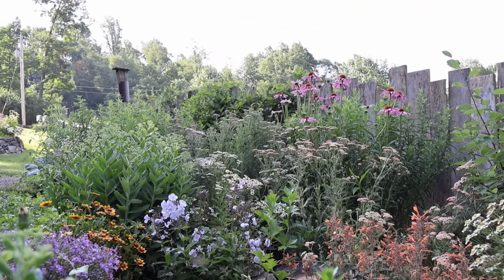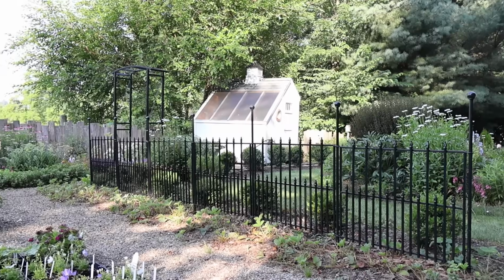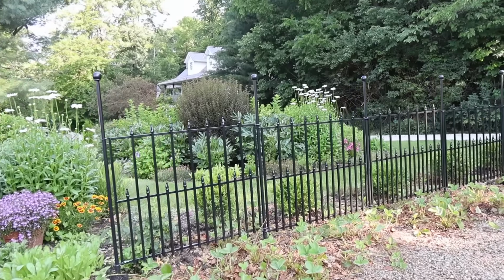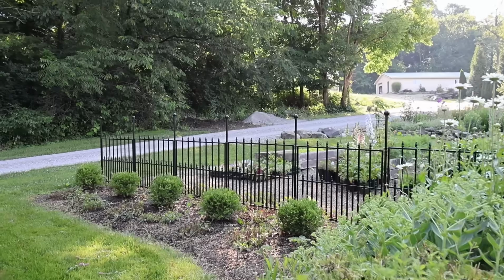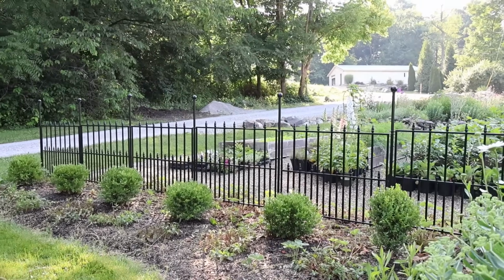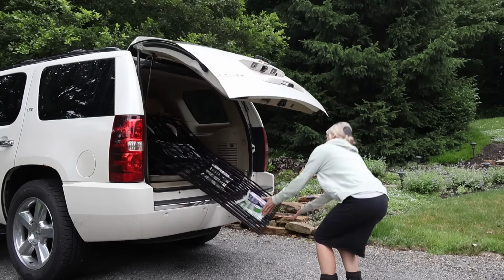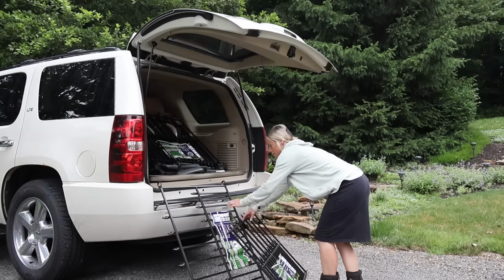A few weeks ago, I ended up adding a wrought iron fence like she has here in my herb garden. I tell you, if you ever have a space that just needs something, maybe a bit of structure, this fence from Lowe's is the way to go. I just thought it really added something to my herb garden. And yeah, make sure to do better stacking than I did in your vehicle if you end up getting some.